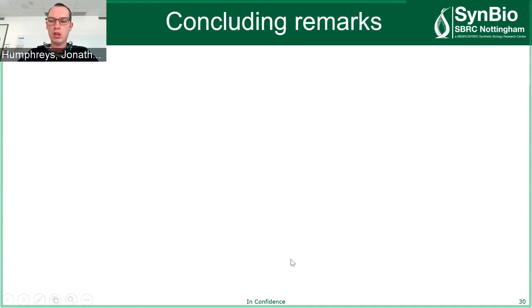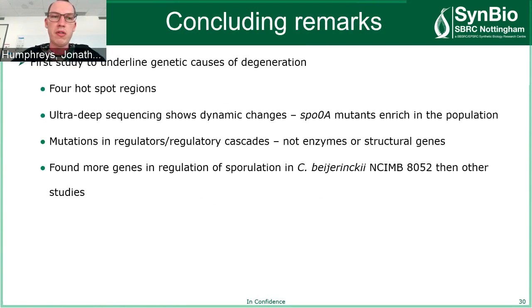So to conclude, this really was the first study to underline the genetic causes of degeneration. We found these 4 hotspot regions that we believe are involved in some way. We showed with this ultra deep sequencing that there were dynamic changes, and that once a supposeaway mutant happened in the population, it rapidly enriched and was able to take over. We've shown that it seems that mutations are in regulators or regulatory cascades rather than enzymes or structural genes. So this is, again, interesting for us. And then, we found more genes involved in the regulation of sporulation in this strain than any other studies. People have looked at it, but they've never really done anything with this organism before.